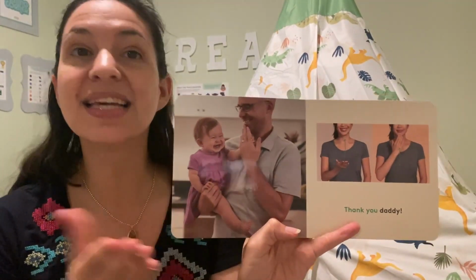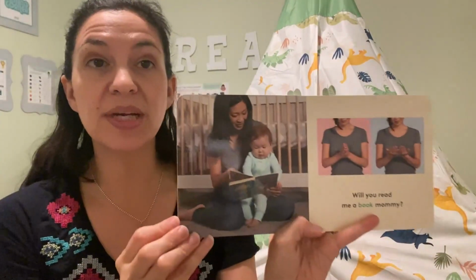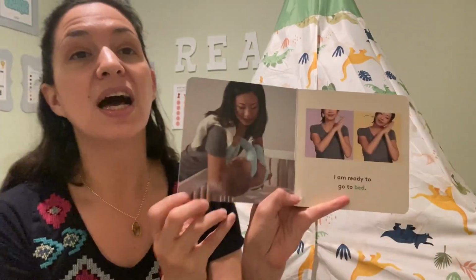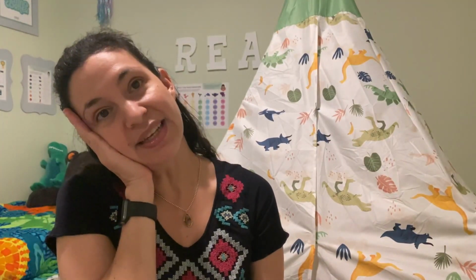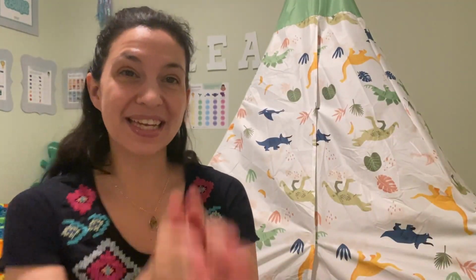Thank you, Daddy. Thank you. Will you read me a book, Mommy? Book. I am ready to go to bed. Bed. And then you can also do this with one hand. Bed. The end.